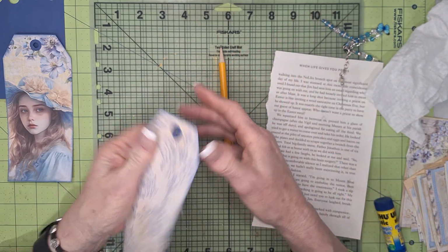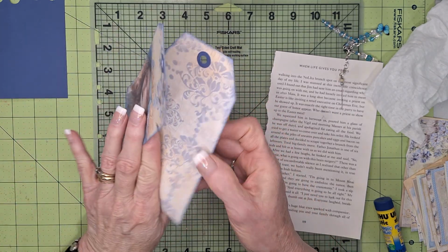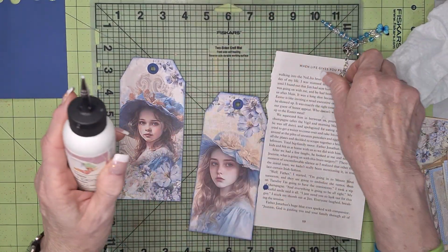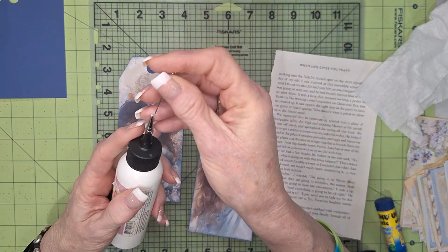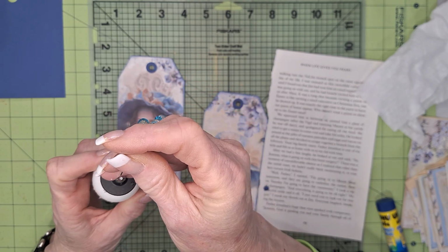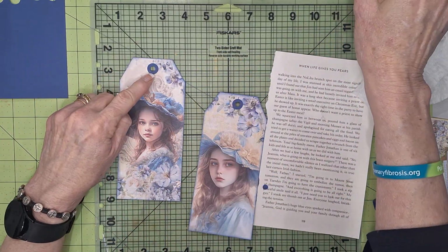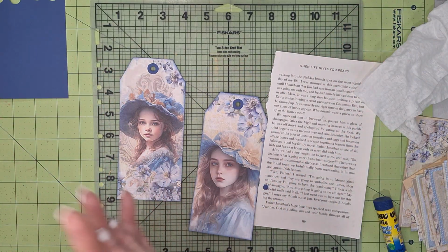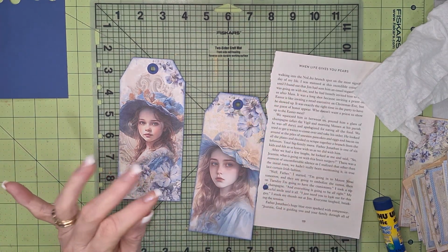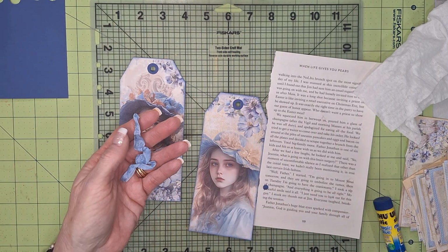There. And so you can write on the backs of these. Okay, there's that. Now, I'm going to be putting crinkled seam binding through here. If I were using twine or anything real thin, I would put a smaller hole in there. But I'm going to be using this crinkled seam binding.